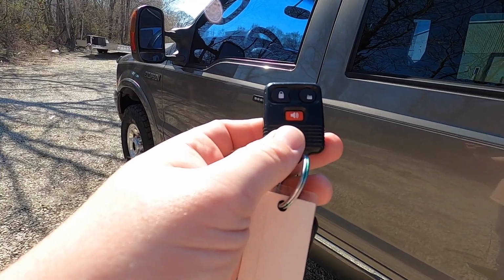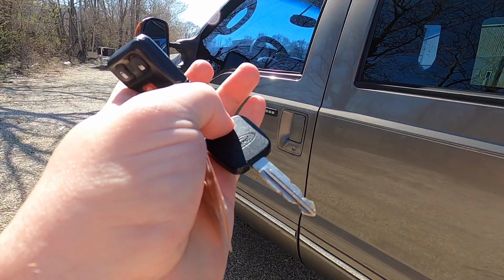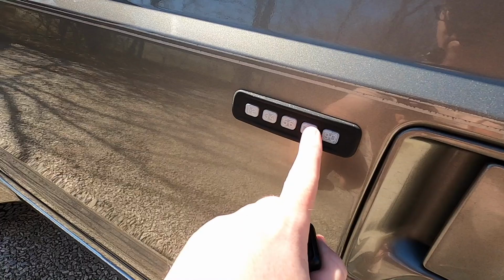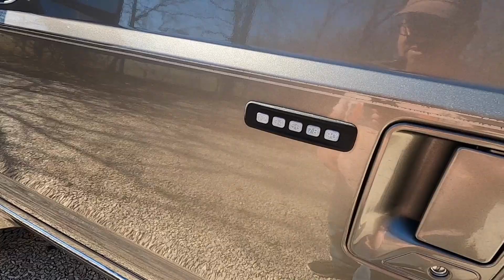All right, before we get inside, let's take a quick look at the key fob. Pretty basic Ford key fob. You have your lock, unlock, panic, and just a standard Ford key. Nothing really special here. No smart key access system. However, we do have Ford's keypad entry system here. By entering your personal four-digit PIN number, you can remotely lock and unlock the vehicle doors without the key. So we're going to go ahead and get on inside.